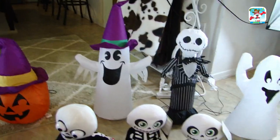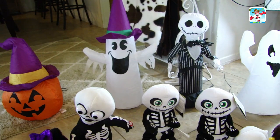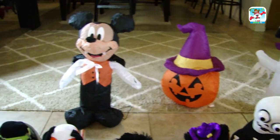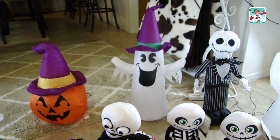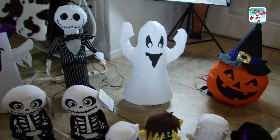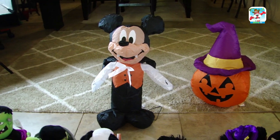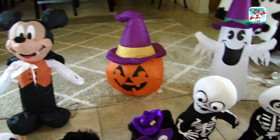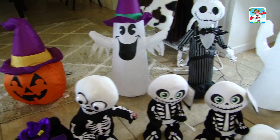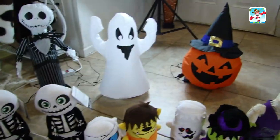Oh, that's right, the Star Wars Yoda. And the Jack Skeleton from Home Depot. Lowe's. Okay, that's right. Some of them, like they have that ghost with the little purple hat, and the ghost with no hat, and they've got two pumpkins, Jack, and we have Mickey Mouse. So there's at least one or two out there that we still need to get. But they are so adorable. Get it? They're Airdorables. Anyway, they're really, really tiny.